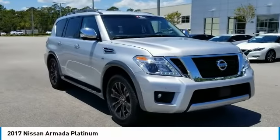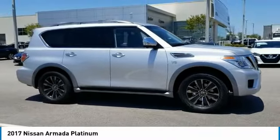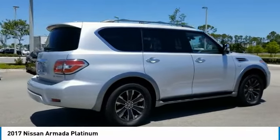Pick up this silver 2017 Nissan Armada, available today at Daytona Nissan. This could be the one you've been searching for. Contact the dealer at 888-883-6141 and take it home today.